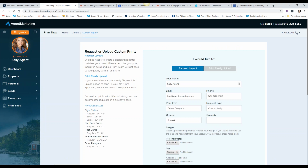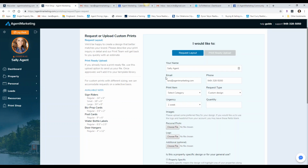it's going to come up with this screen. It's a custom inquiry screen for print material. So you can request the layout. You would put your name, your email, phone number, print item. You're going to choose what print item you want. If it's one like these, SignWriter, door hanger, postcard, business property card, water bottle label, then you're going to ask if you're going to request a completely new custom design.